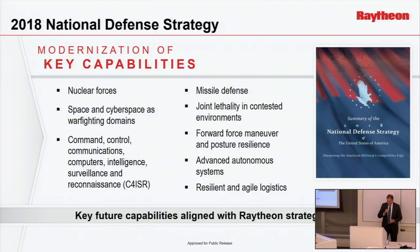And then the document talks about modernization capabilities. These are the areas Secretary Mattis says we have to do more and we have to get better. When Raytheon looks at these, set up by the earlier discussion, these are areas we've been working on. These are in our sweet spot. These are what we do.